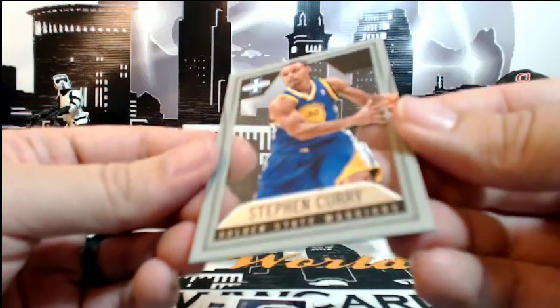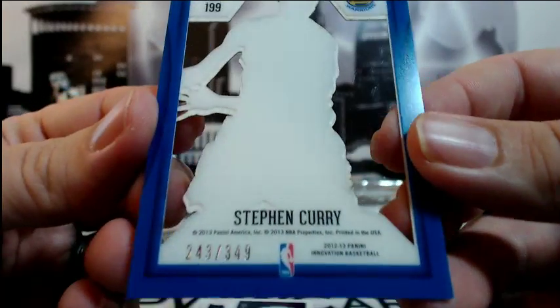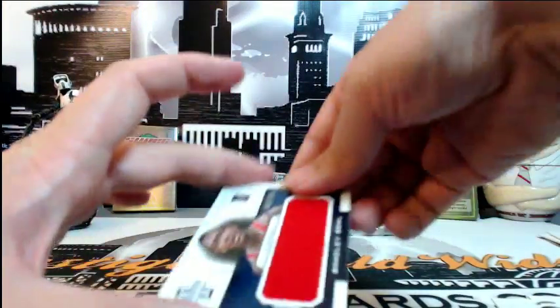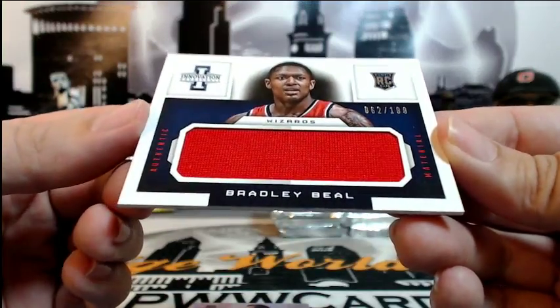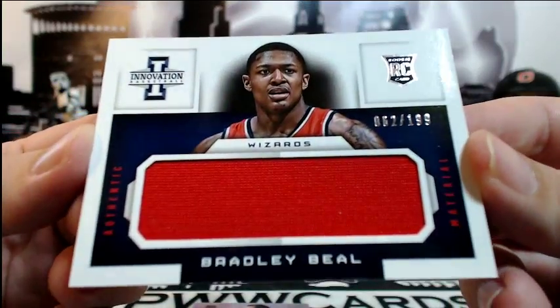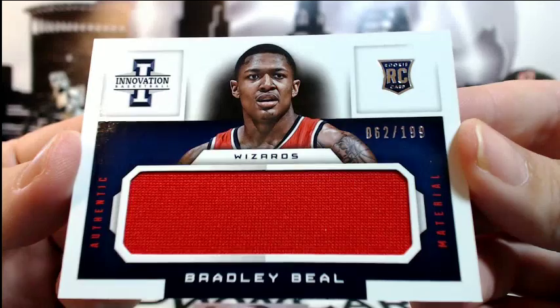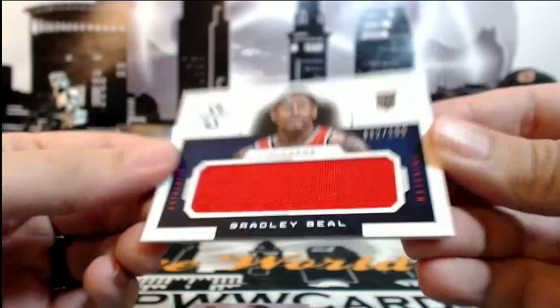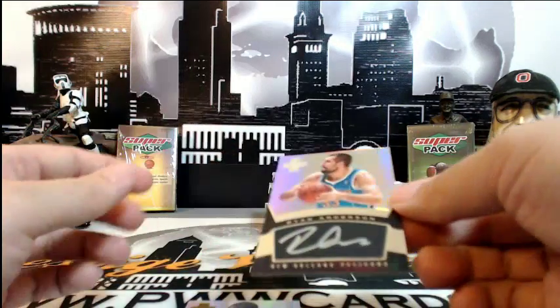Then we have a Steph Curry acetate for the Golden State Warriors, 243 of 349. Golden State, Jesse J. Then we have a rookie jumbo material, Bradley Beal for the Washington Wizards. Washington, Derek O, congrats on that. That one is numbered 62 of 199. Yeah, Spectra opened up at 9:30 and it's already uploading.